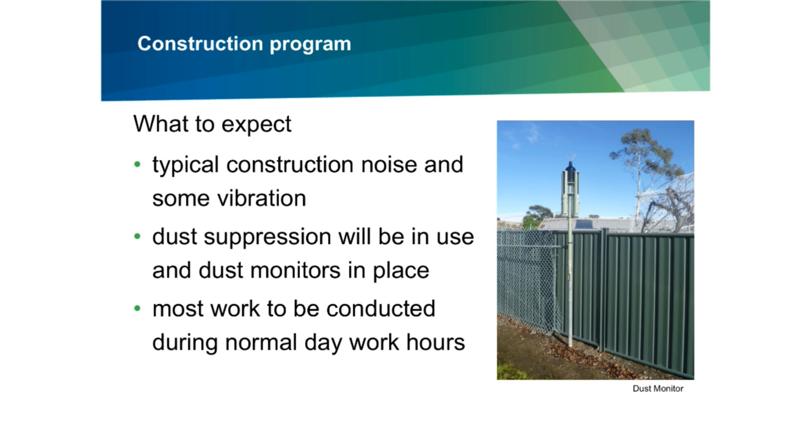With dust, we've got a few dust monitors around the project as well, just so we know if we've got a problem with dust. That, and particularly over the Christmas break when we close down, all our guys go on holidays for 2 or 3 weeks, we'll certainly have water carts out here every day, keeping the dust down, and also just in terms of security as well, monitoring the project.